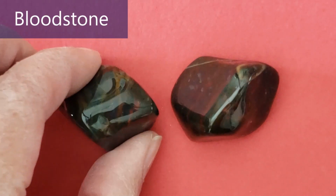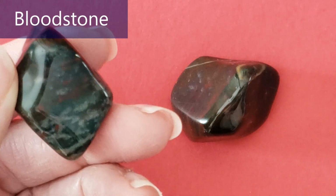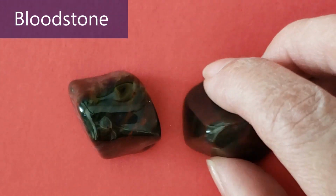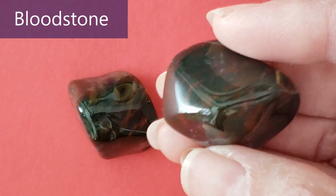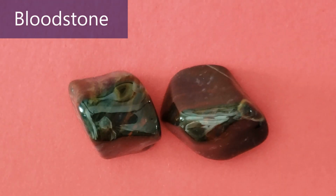Now let's talk about bloodstone. Another crystal of courage, and also associated through myth and legends with justice. Bloodstone has the story of being the stone of martyrs and martyrdom, long because of the myth of the creation of the stone by green jasper being stained with the blood of Christ at the feet of the cross. It was also used in the Middle Ages to carve scenes of martyrdom.